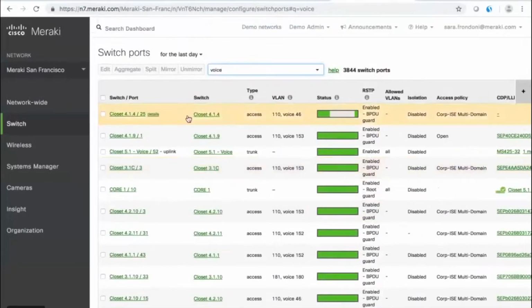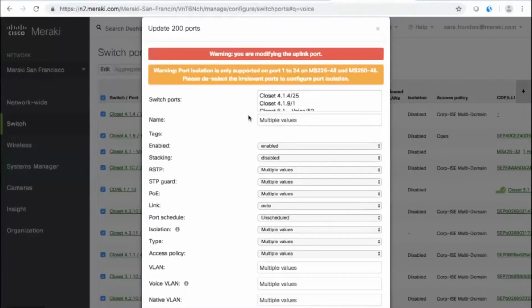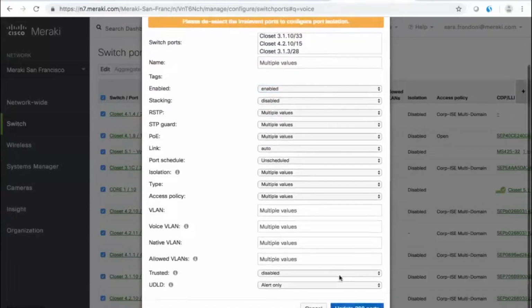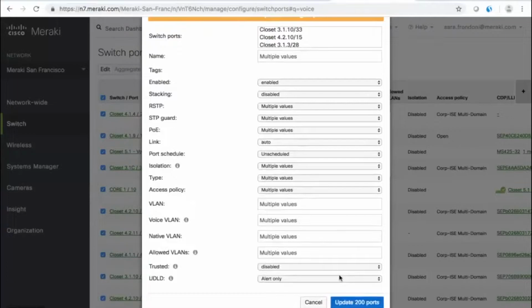And now we want to edit these ports. So let's say we want to edit these ports. We're going to select all of them here at the side, select edit, and now we can make our configuration changes. So let's say we want to disable those ports, or maybe we want to enable the stacking on those ports, or create a port schedule for all of these ports, or maybe assign VLANs, voice VLANs, to these ports. Then all we have to do is select update 200 ports, and we just updated all of those ports in a matter of a few clicks. So that's what we call virtual stacking. It's incredibly powerful and easy for someone to make those changes that they need.